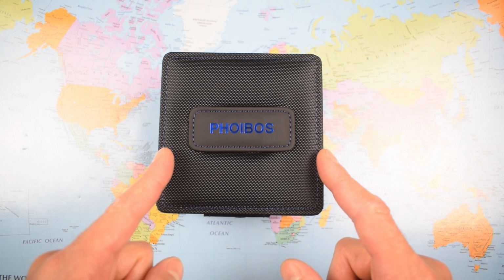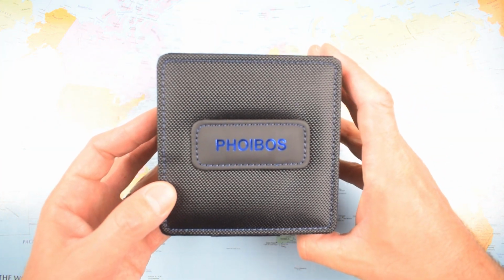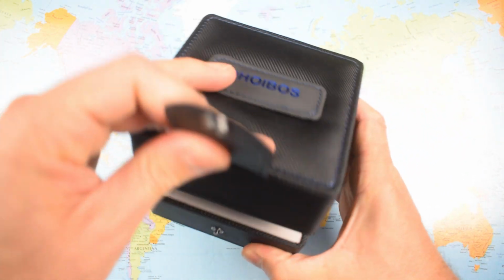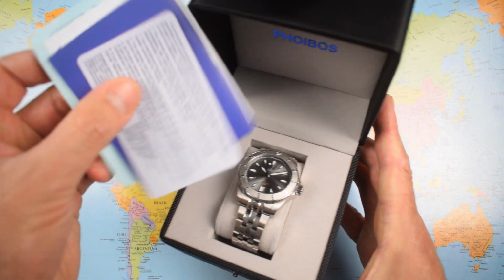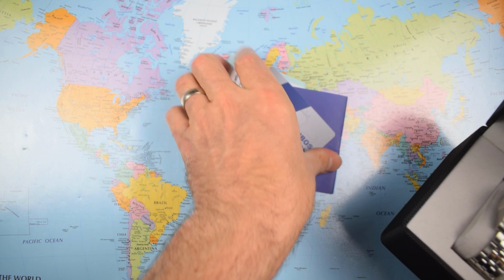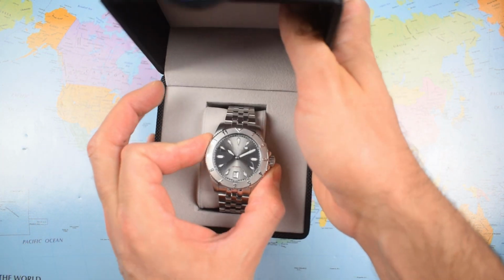Okay, so it's the old school Phoibos packaging. One might say it looked like a Borg cube. Alright Jody, enough of the Star Trek today already. I think you need to spend upwards of $350 to get the new fancy travel pouchy. It's a box, it's going to go in a cupboard. Anyway, what have we got? 2-year warranty card, 30-day return to sender, instruction manual that I have no intention of reading, and the watch.